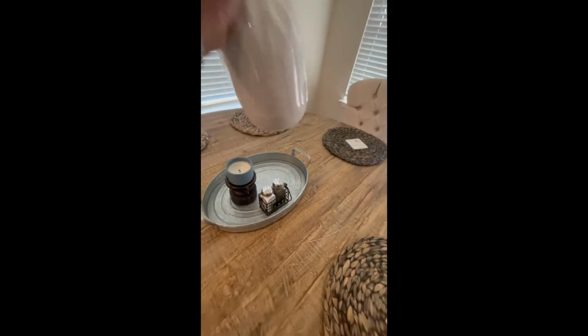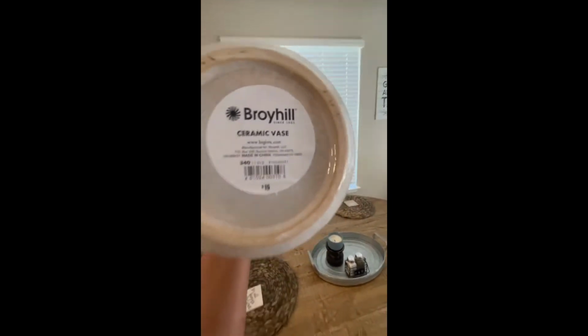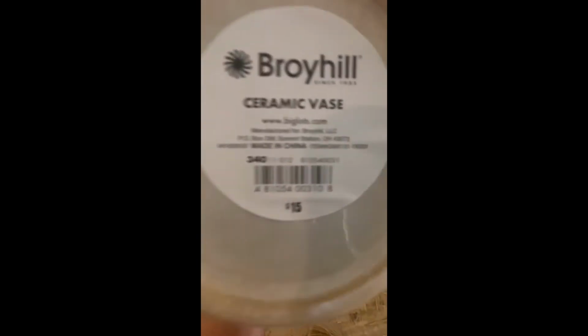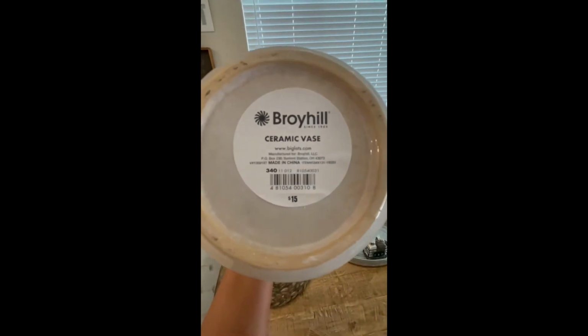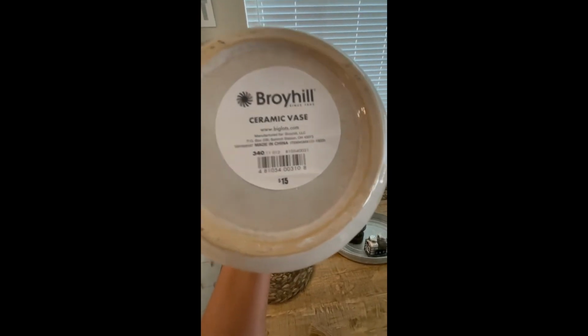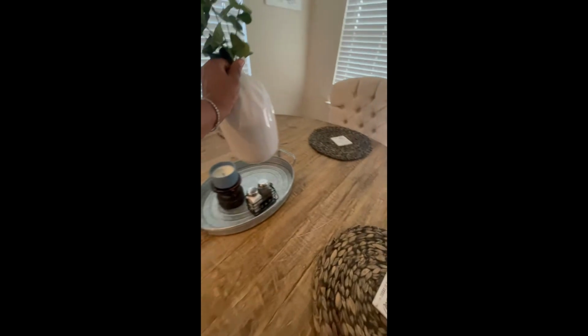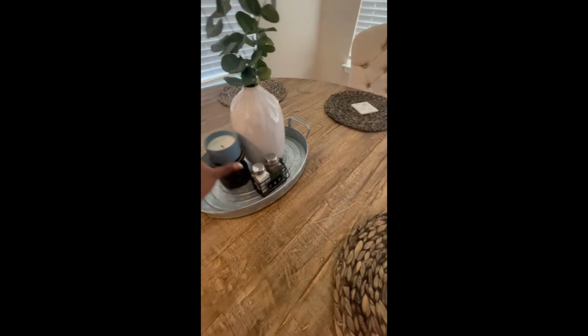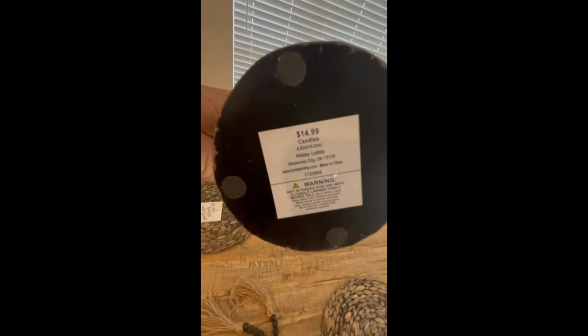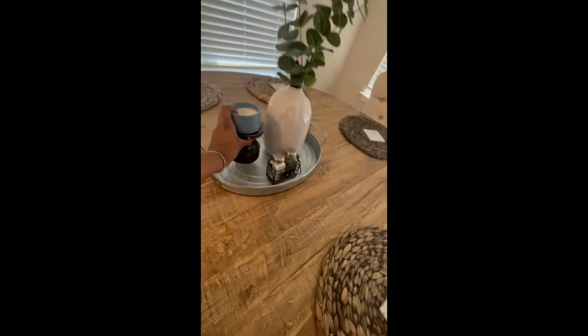And even with this vase, I think I showed y'all, this is part of my Big Lots haul. $15, but I got the inflation sale, 20% off, and the military discount, an extra 10. So this was 30% off. Even this right here came from Hobby Lobby, and it was 50% off. So I paid $7 for all that.